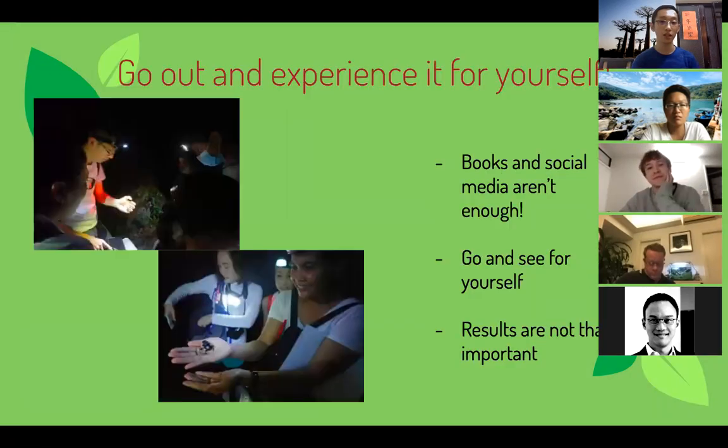Last but not least, go out and experience it for yourself. What I mean is that books and social media are just indoor things. You can only do them indoors, and it's not enough exposure. Really going out into the wild, looking for these animals for yourself, is what's truly important. So once the pandemic is over, do bring some friends to show them around.